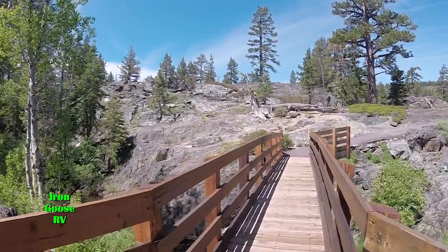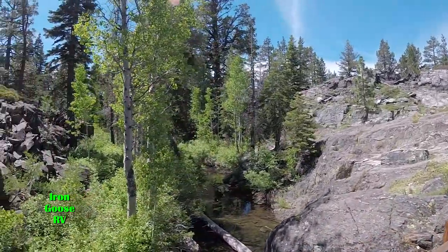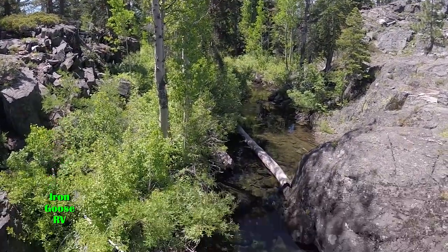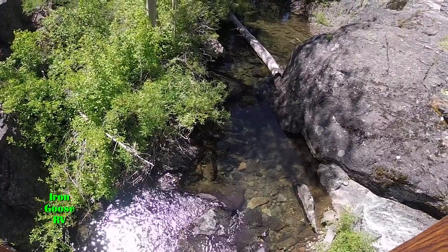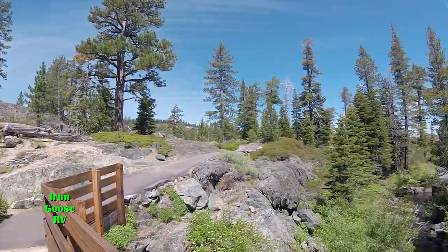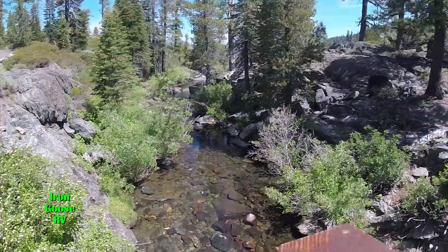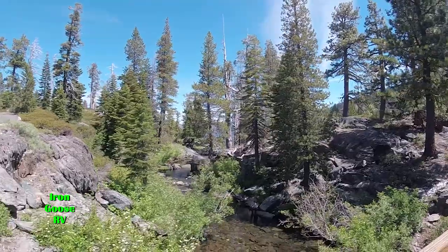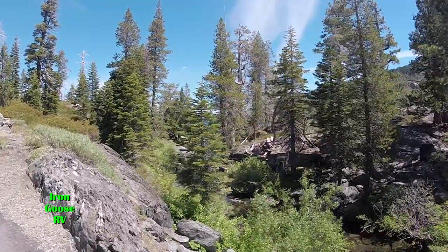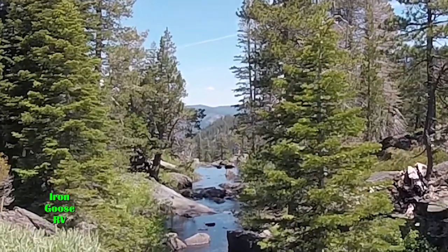This is an amazing little footbridge crossing Frazier Creek. This gentle little creek is the source of the water for the falls. If you look just right, you can see the creek as it continues off and drops off the edge, and that's the Frazier Falls.